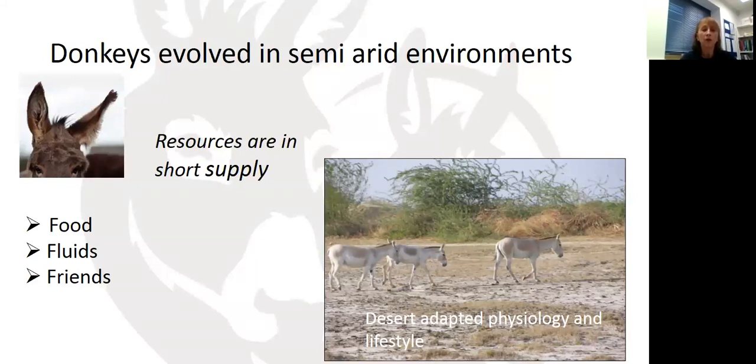So the resources that are in short supply, the 3 F's, if you like, are food, fluids, and friends. And if you can remember those 3 facts about donkeys, it tells you a huge amount about their physiology, about what goes wrong really when we put them in the wrong type of environment, and the needs they have that are different from the horse. So food, fluids, and friends. They are a fairly desert adapted species in their physiology and lifestyle.